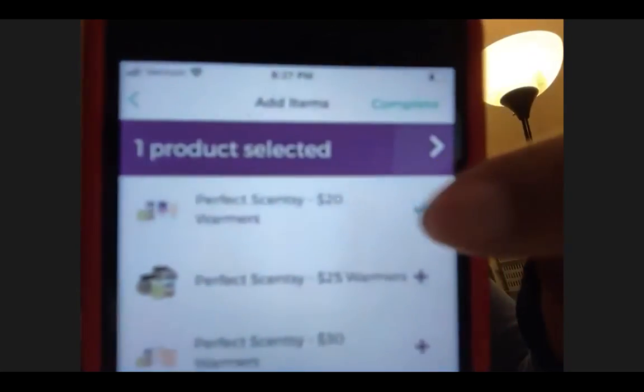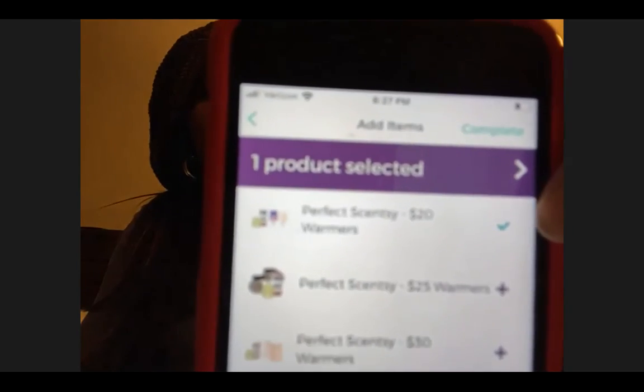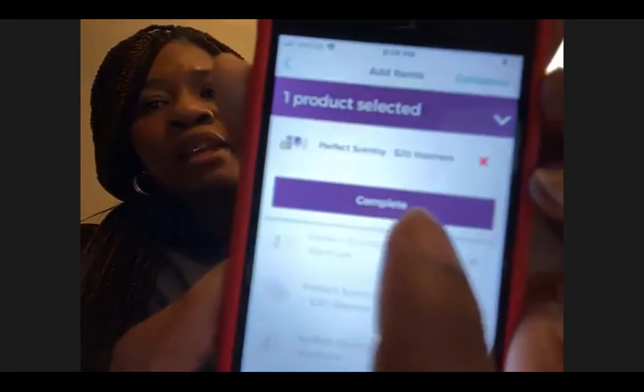I just type in the system and put it in. So I'm going to do the $20. You tap on it and make sure that check mark is there. You see that? I don't know if you can see clearly. As soon as you tap everything that you want, you click complete. You see it there?